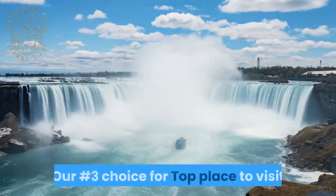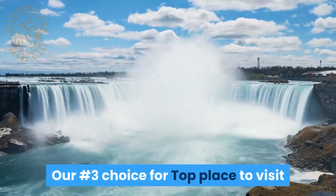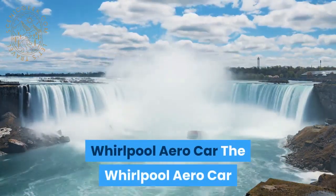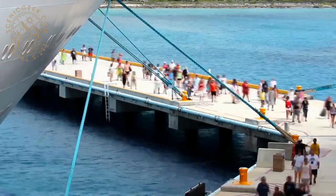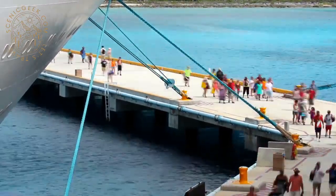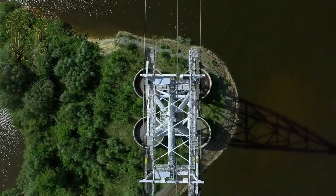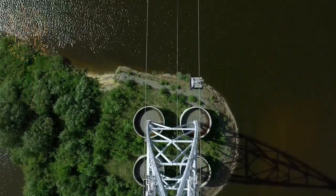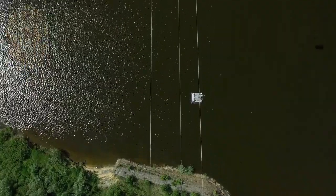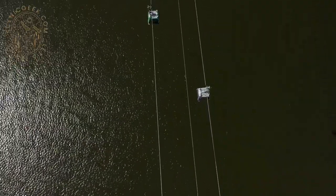Our number 3 choice for top place to visit in Niagara Falls, Canada will be the Whirlpool Aero Car. The Whirlpool Aero Car is a cable car located in Niagara Falls, Ontario that transports passengers over a section of the Niagara River referred to as the Niagara Whirlpool. The system uses one car that carries 35 standing passengers over a 1-kilometer trip. The aero car is suspended on 6 interlocking steel cables, each of which is 25 mm in diameter. The car is powered by a 50 horsepower motor and travels at approximately 7 kilometers per hour.